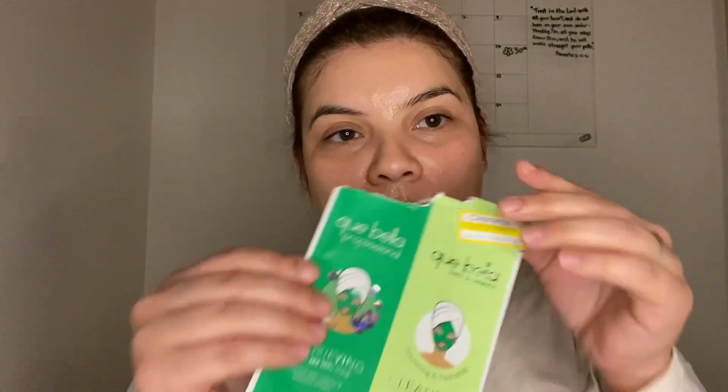Okay, so this is from a company called Que Bella Bath and Beauty Professionals, and it comes in something like this. And it's basically suitable for all skin types. There comes a cleanser and a detox. And since yesterday, I cleansed my face with the Aveeno Absolute Ageless. I'm telling you, I'm getting a lot of fine wrinkles, so I'm just trying to take care of myself.